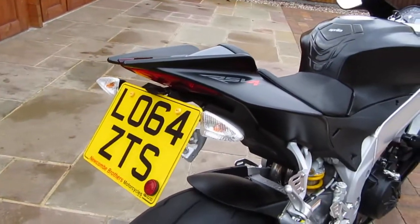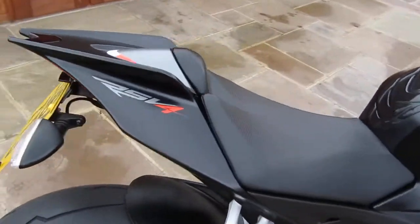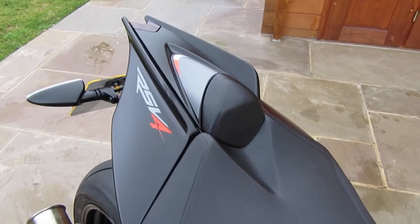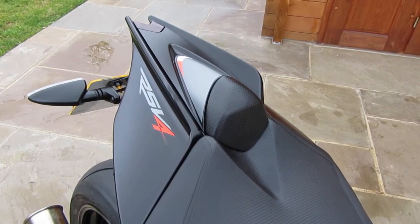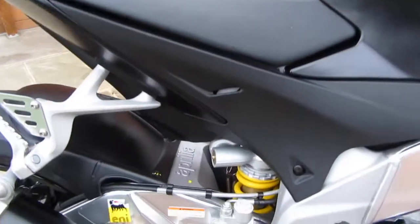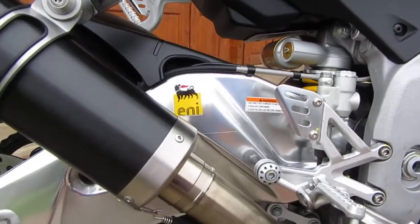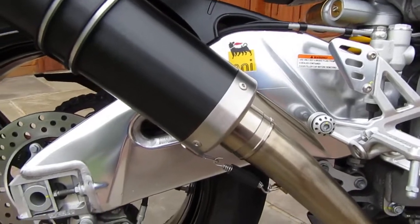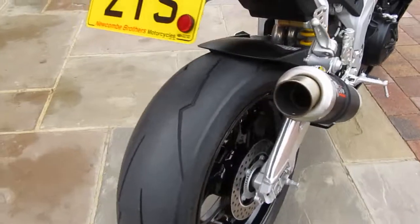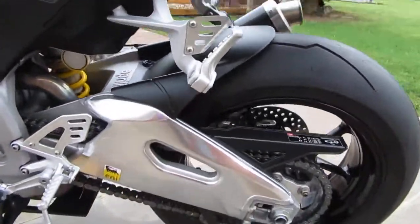And we've got an R&G tail tidy on the back as well, sitting neatly behind what has to be one of the best tail ends of any of the most recent superbikes. Absolutely beautiful. This classic and huge alley swing arm. I think the only bike you'll see a chunkier swing arm than that on would probably be the BMW S1000RR.